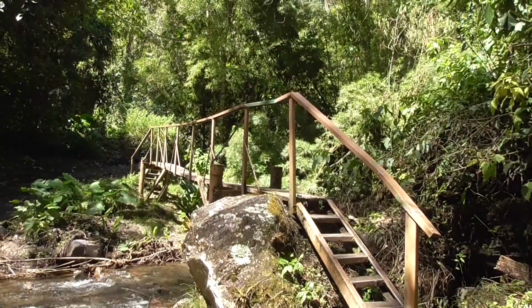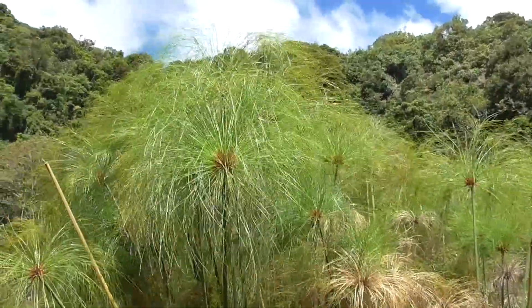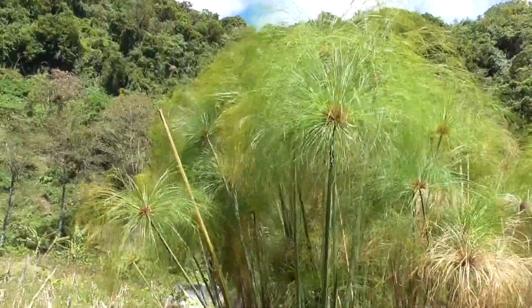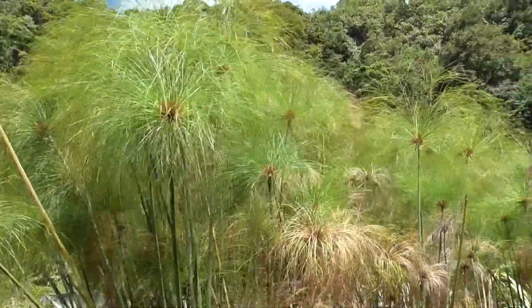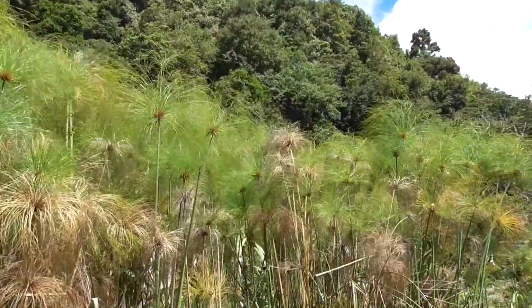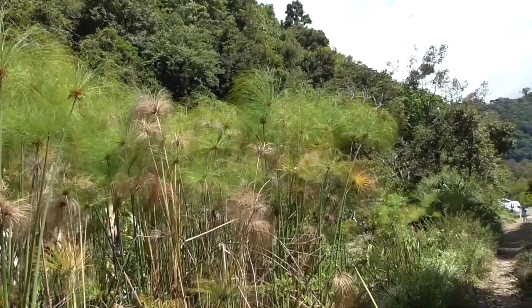That was the easiest out of the 3 water crossings. Right here we have some wild papyrus. Come gather some and make your own paper like the Egyptians did. I do have a video up on YouTube on how to make paper from papyrus.